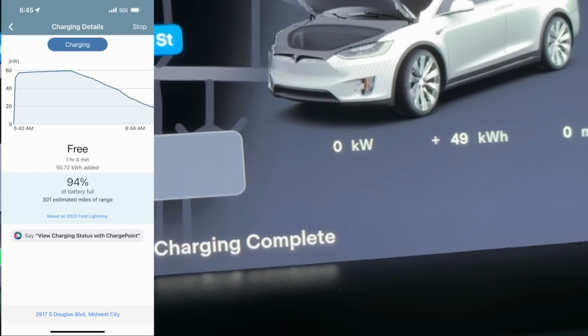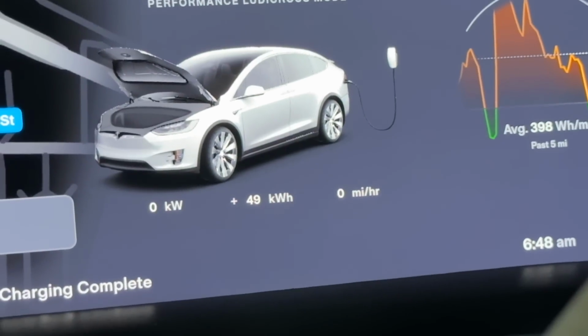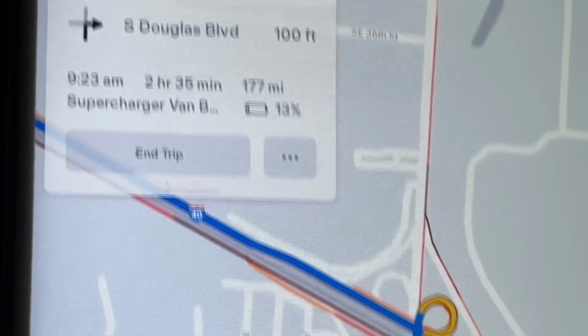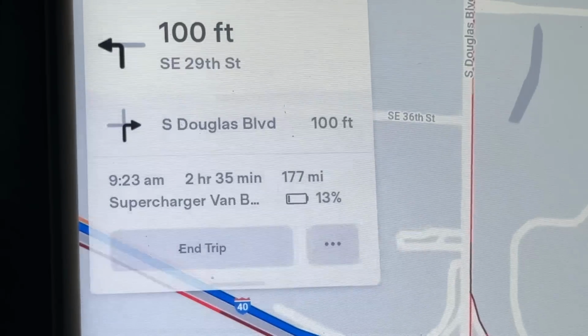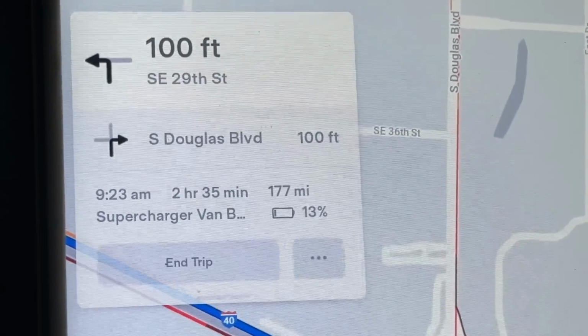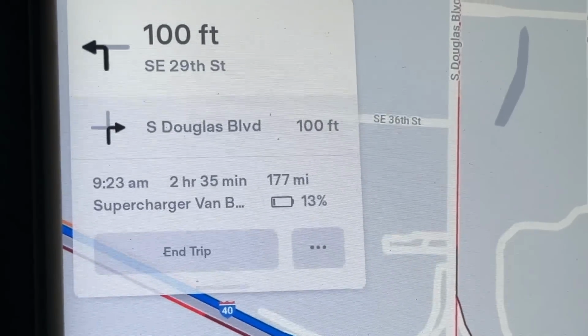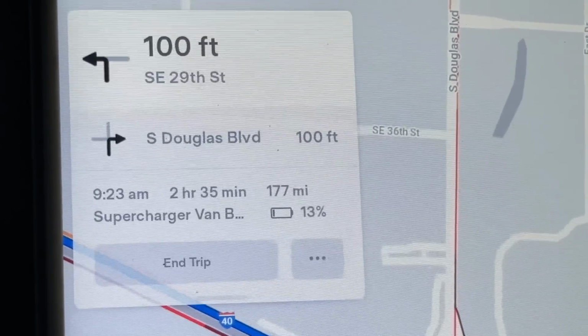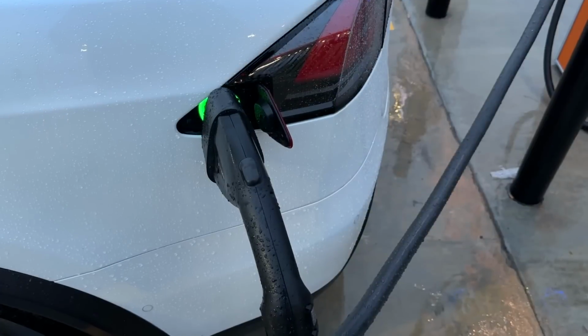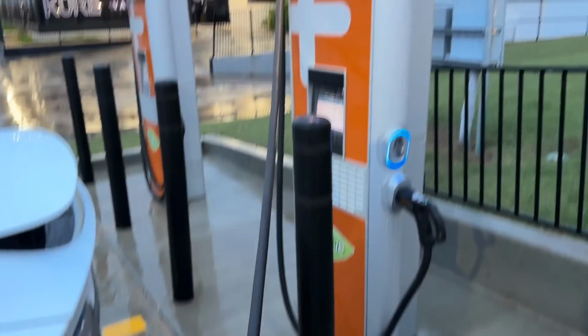That's it, 95%. We've got just about 49 kilowatt hours added. If we look over here, we're at 95. We look over here on our trip, we're at 13 to the good. 177 miles to go to Van Buren. It's a long hike, but I'm glad we did it. All right, disconnect the adapter, put everything away, and we'll get on down the road. And there's the adapter. Kludgy, but did a good job.